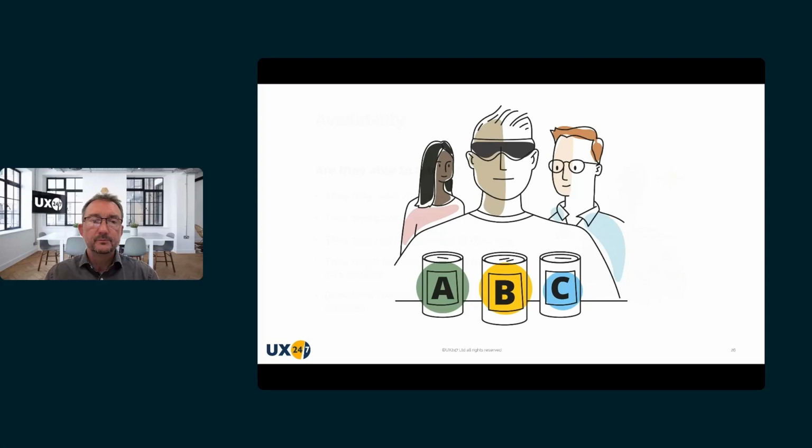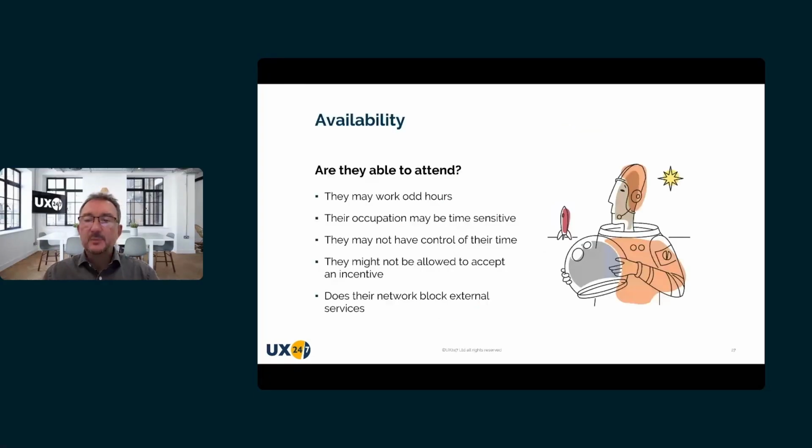So firstly, availability. Are they able to attend, or is there something stopping them? So there could be a variety of reasons for this. They may work odd hours, such as overseas traders. Their occupation may be time sensitive. They might feel they can't take a break for an hour. It may be that they're not in control of their working time. So if we think about people like firemen, or we've just done research with GPs or couriers, all of these people may not have control of their time.